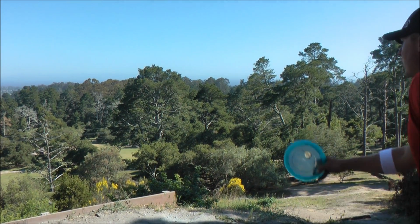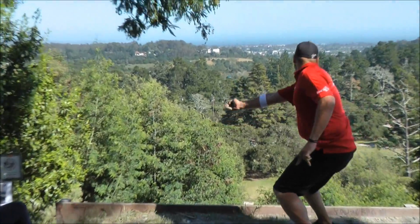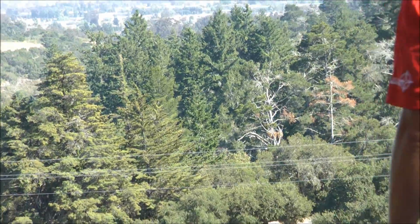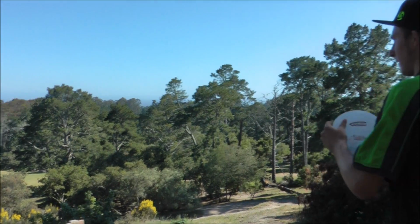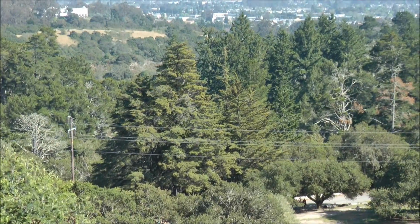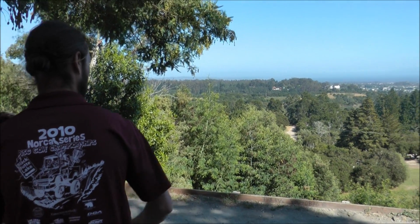There's a road long, so you don't want to do that. That's OB. And Avery's crushing out his drive. And this one looks like it hyzers out a little early. I think he was expecting a little bit harder headwind. But he's short, he's down there. And here we got Ricky with his drive. And he has the same problem as Avery. This one hyzers, fading a little early. He's down there though. He's about 50 feet short, kind of behind a tree.